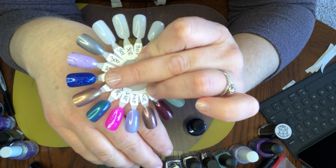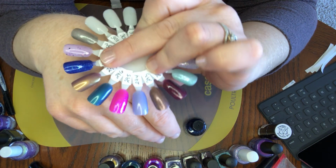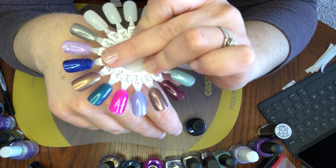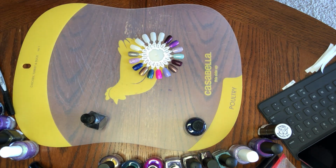All right, so that is layer number 2 here, coat number 2. That is really pretty. Now you're really starting to see the aqua glitter come out in that. Super pretty. Let's do a second coat of Level Up Lacquer, Ragnarok and Roll.